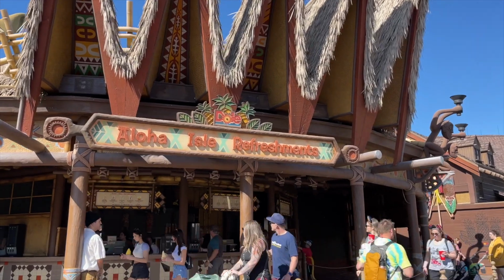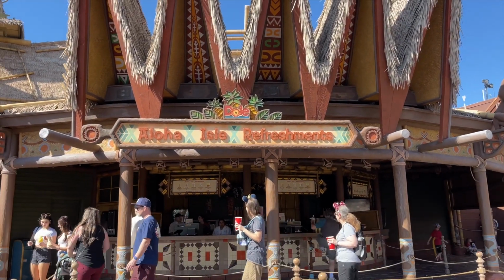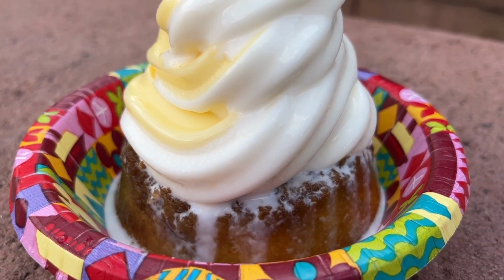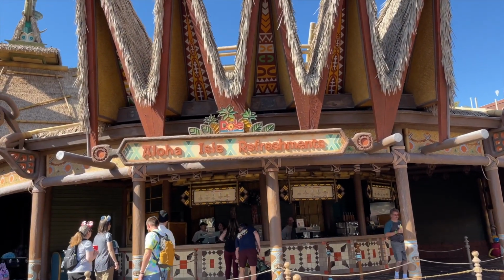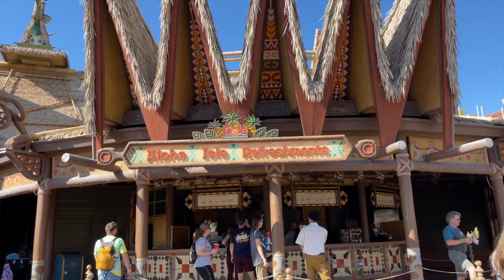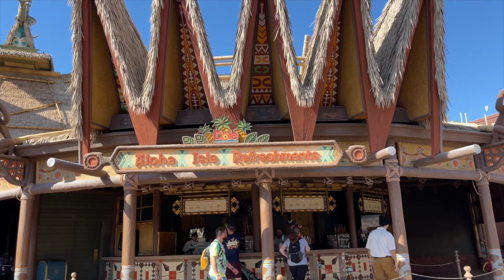headed to Aloha Isle Refreshments. So Aloha Isle Refreshments, if you don't know, is where you're gonna find your one-stop shop for Dole Whip here in Magic Kingdom in Adventureland. This is a place that people love to come to. Pineapple Dole Whip is absolutely a classic and a must-have, and it's a cheap snack. But because we're trying to mix some things up and try a few things that we haven't tried lately, I'm gonna get a little something different.